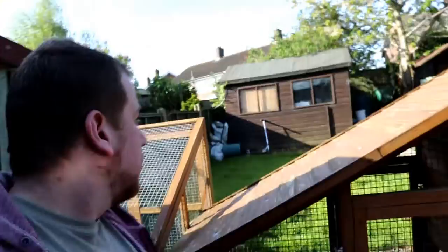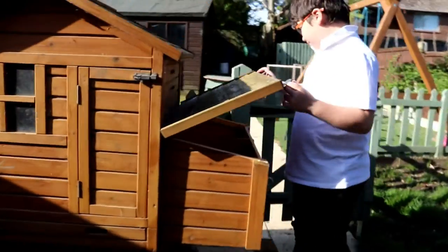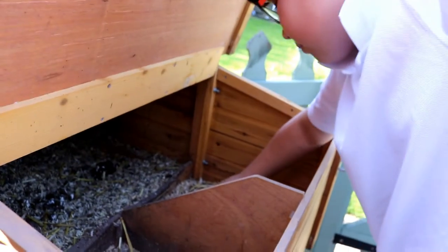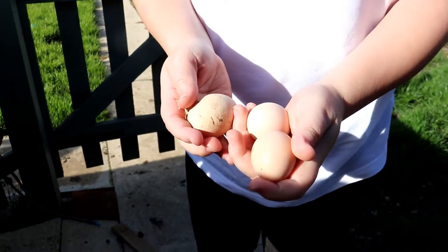Good morning, girls. Have you laid us any tasty eggs for breakfast? Looks like the grass is going to need cutting again, doesn't it, Dom? Yep. Have we got any eggs? Yeah, we've got three of them. Three eggs? Oh, here comes Dash. It's alright, just grab them. I'm holding the lid. Let go of this hand, that's it. There we go. Let's have a look at those little beauties. Very nice.